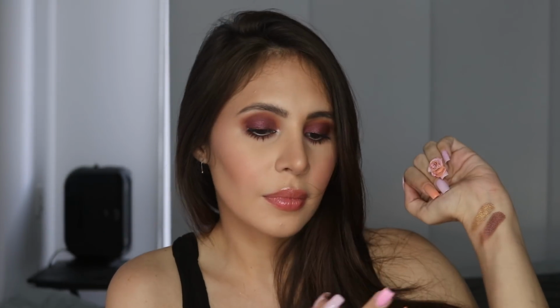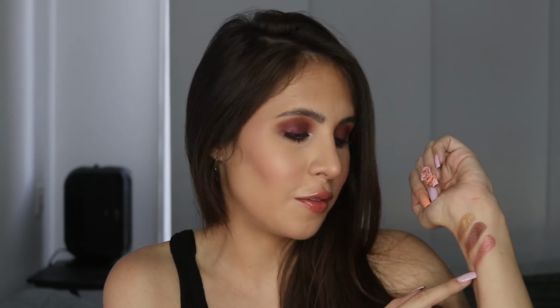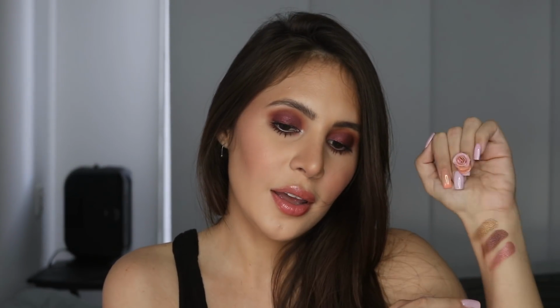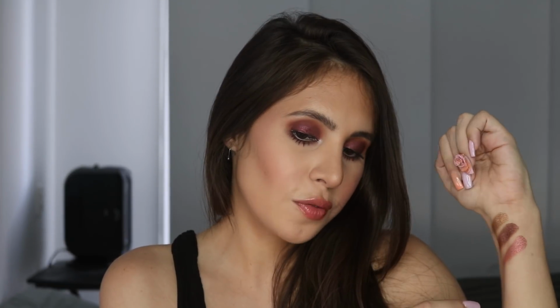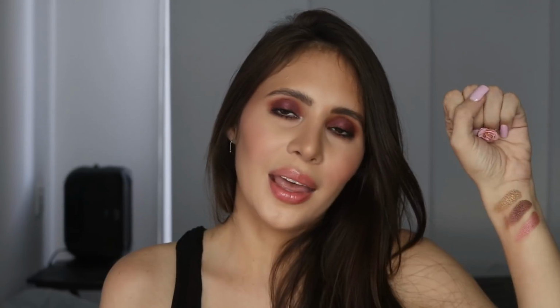I love the formula. It's super easy to use, and the shimmers are just so expensive looking. They're just beautiful. I'm gonna swatch a few of them for you. This is Bronze, Sultry, and Rose Pink. And you can see why that's my favorite. This is just a beautiful color. It's warm and it has sort of a brownie tone to it, but it's still pink. I just love it. And they're super buttery, but the mattes are also beautiful.